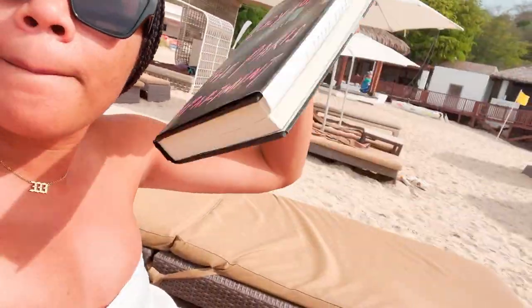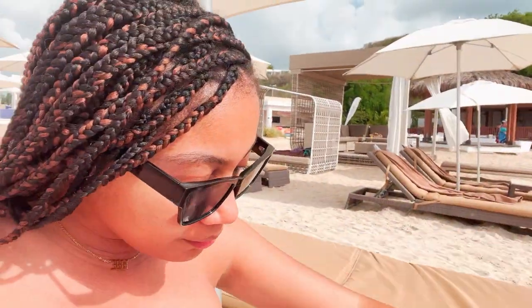There's a foam party going on over there, but I am laying out because I'm tired and I want to take a nap. So I'm about to reapply some sunscreen, maybe take a dip in the water and come back. I also brought a book to read. I just want to chill. We've kind of been on go ever since we got here. Tomorrow's gonna be crazy. We're gonna be on the boat all day tomorrow, and it's just gonna be a lot. So I really just want to chill. So that's what I'm doing.